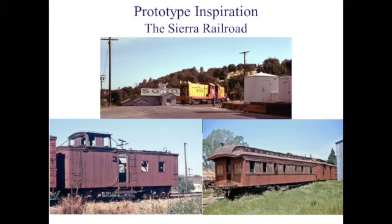We didn't trespass on the property or anything like that, but I could see just this really cool equipment sitting out there. Again, that's what drove my modeling. And I guess I really lucked out in 1968.